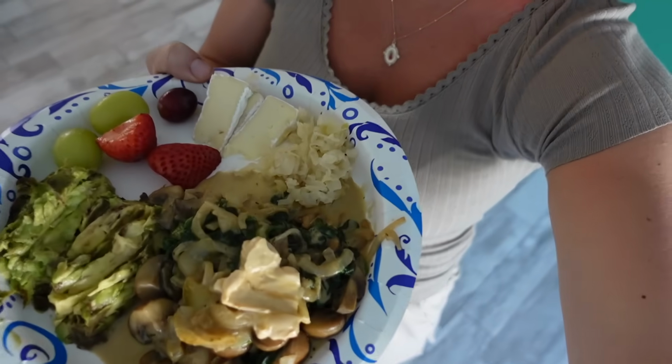My breakfast on day number 2 is pretty much the same as breakfast from day number 1, because I got all the groceries to make this, so I'm going to use all of it up. And I'm a creature of habit. I can eat the same thing pretty much every day.